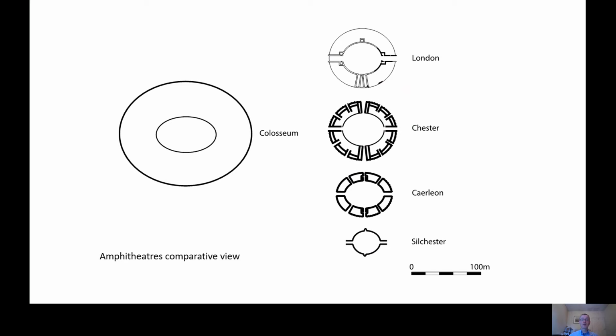If we think about the Colosseum in Rome, we think it may have had a capacity of about 50,000, but that's out of a population of possibly over 1 million. So London's Roman amphitheatre might be slightly smaller, but if we think about it in terms of the population, London's Roman amphitheatre wins hands down.